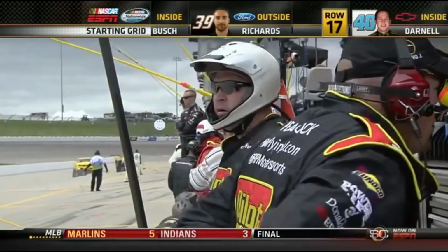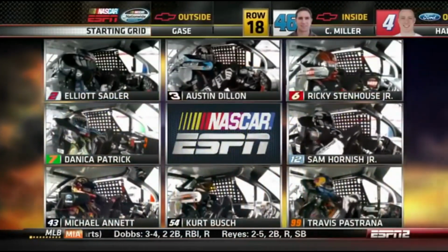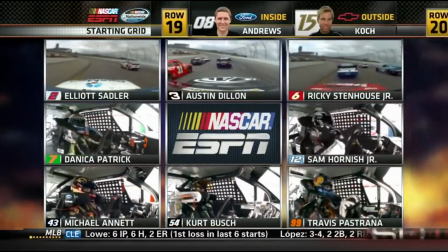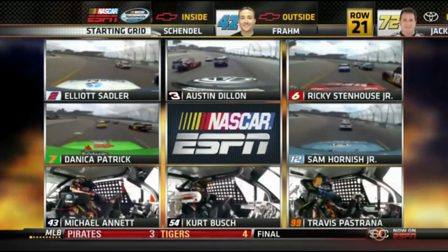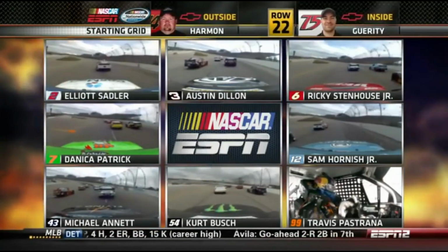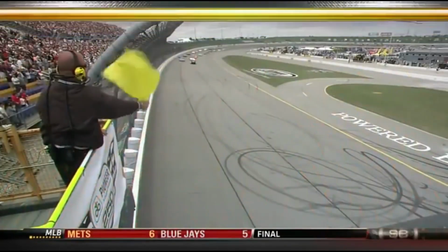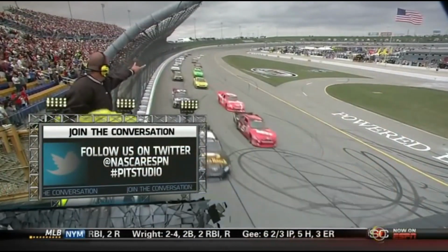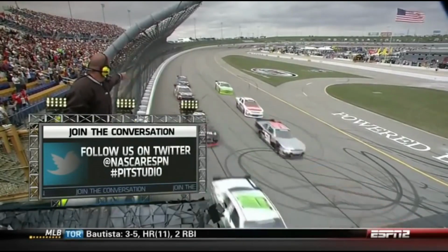Onboard cameras here at Iowa. Elliott Sadler has our Chevrolet on board from pole position today. Austin Dillon has the Goodyear on board. Ricky Stenhouse Jr. with our Nationwide Insurance camera. Danica Patrick, the GoDaddy.com camera. Sam Hornish Jr., the Dodge on board. Michael Annett's camera is the Ford EcoBoost. Kurt Busch has the Nationwide Insurance camera, and Travis Pastrana with a Toyota onboard camera. Some great looks for us today at Iowa Speedway. And you can join in the conversation throughout the course of the race on Twitter at NASCAR ESPN. Our folks will be going back and forth with you, and we'd be very interested to hear what you have to say.